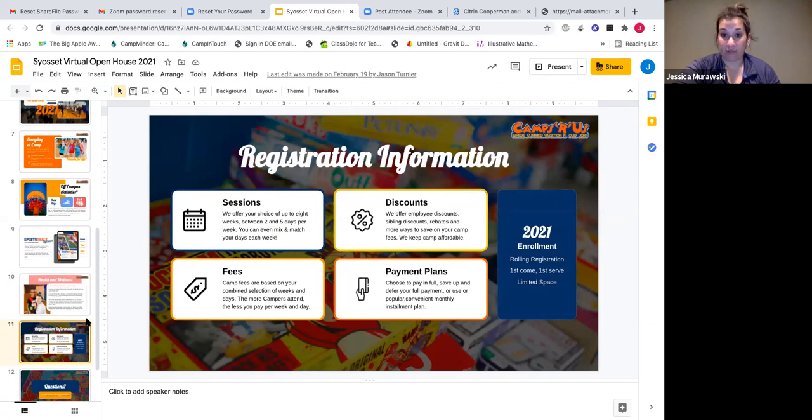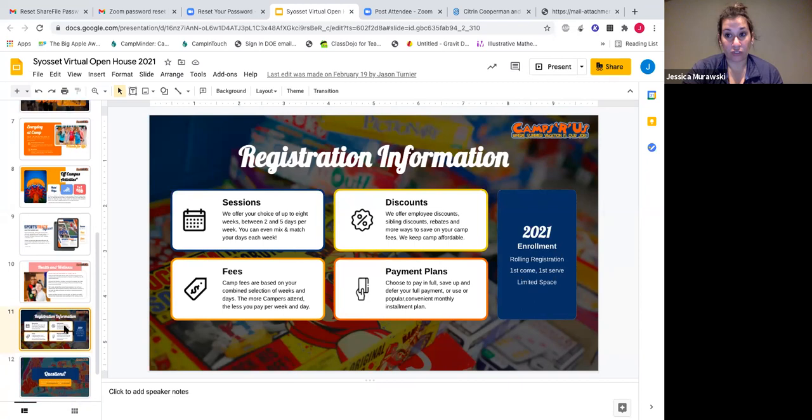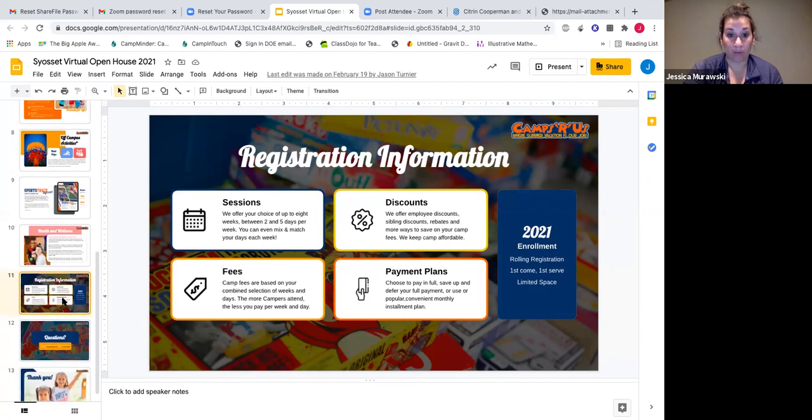There are also discounts available, employee discounts, sibling discounts, and rebates. Those are all on the website. If you cannot find them on the website, please give the camp office a call and they will help you find those discounts. We offer payment plans. You can pay in full, you can pay monthly, whatever is most convenient for you. And there are certain fees for certain activities that are provided on camp, and those fees will be discussed in your contract. And if you have any questions about them, feel free to go to the camp website or call the camp office.